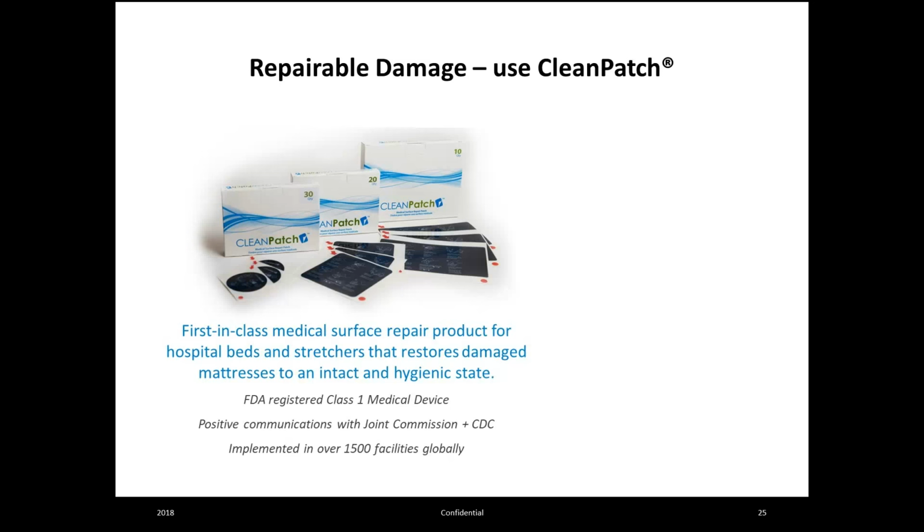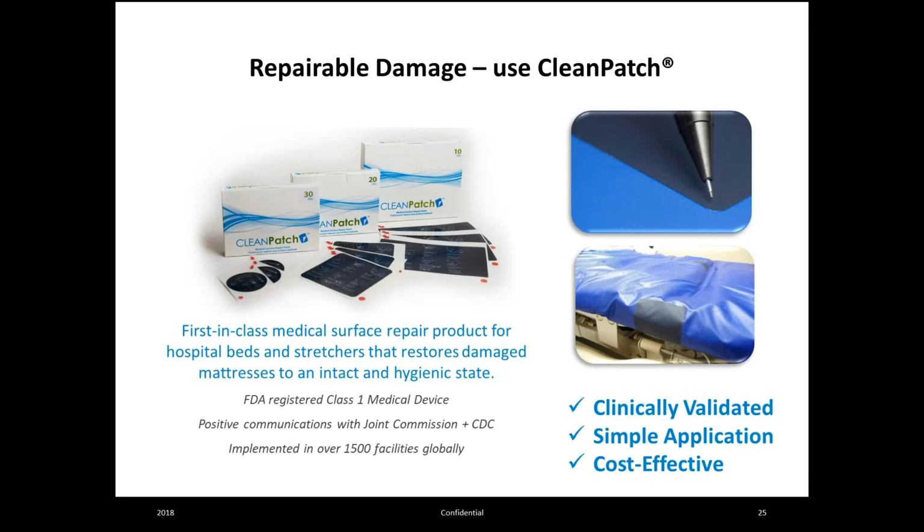This is an FDA-registered Class 1 medical device, and we've had positive guidance from Joint Commission and CDC. I'll talk about that in a few minutes, and over 1,500 facilities globally are implementing and using this technology. So it has been widely used already by a lot of hospitals and healthcare facilities. Here are just a few pictures of the product on both an air loss mattress and a Hillrom mattress, and it shows you how narrow or low fitting this product is with the pencil. I'm going to spend some time now focusing on the 3 buzzwords around this, which are clinically validated, simple application, and cost effective.